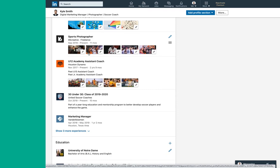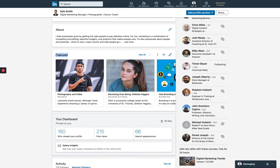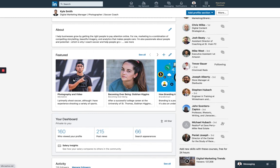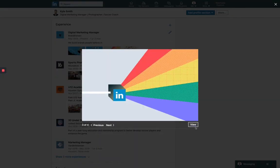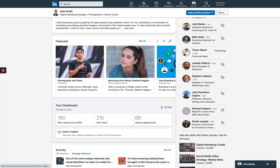Number 7, this is a new feature again that LinkedIn's rolled out recently, the featured section of your profile. It's awesome because it allows you to add posts, articles, links, or media. And if you click on this, it'll take you directly to your website or whatever piece of content that you've linked to. That's a little bit different from using the work examples here, where it's a double click and then clicking here will then take you off LinkedIn. But this is a direct backlink to your website or a blog post or your portfolio. So a really powerful section of your profile to leverage.